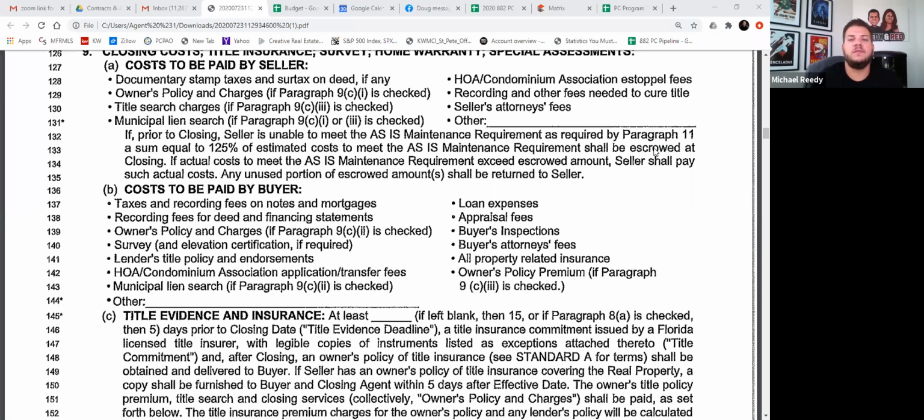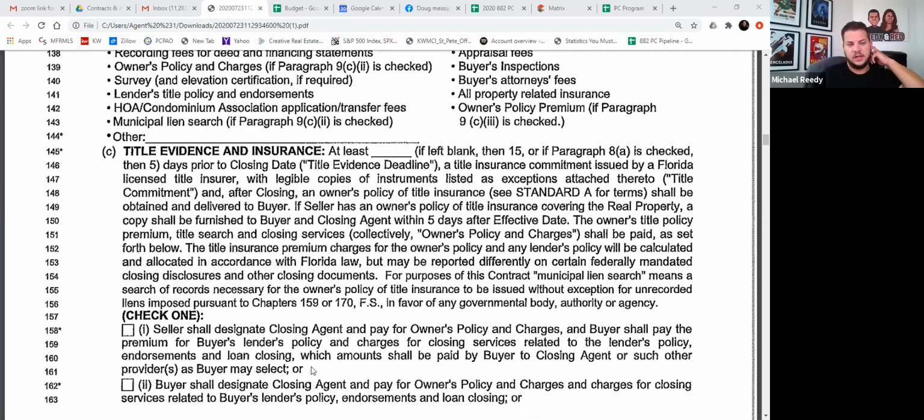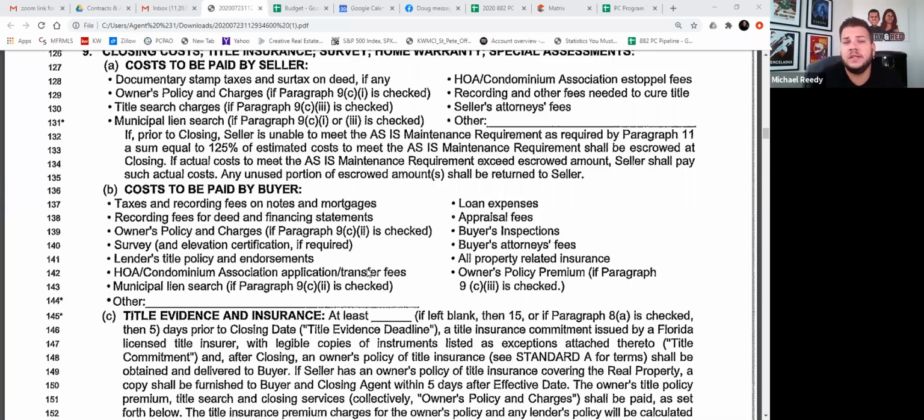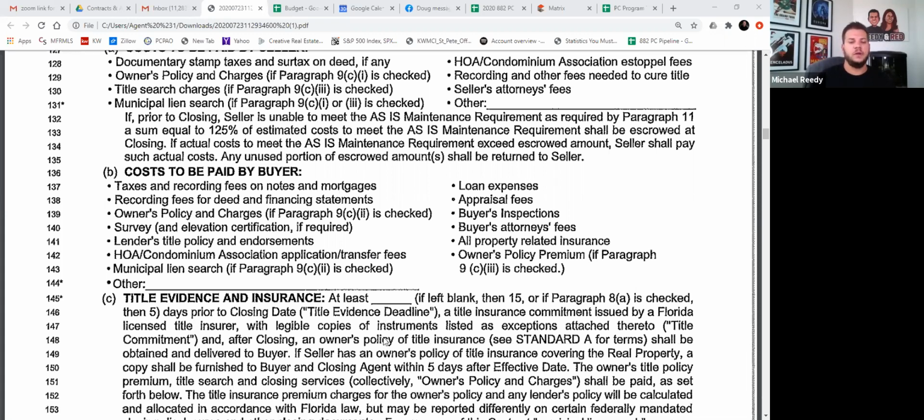Now the buyer is paying for anything to record moving forward, right? So the taxes and recording fees on the notes and mortgages, any kind of recording fees and financing statements, the owner policy, if paragraph 9C part 2, so you'll see down here, if part 2 is checked, then they would pay for the owner policy. The buyer is to pay for a survey. The buyer is to pay for the lender's title policy and endorsements, any application or transfer fees, any search again if part 2 is checked, any loan expenses, appraisal fees, buyer inspections, buyer attorney fees, all property related insurance, and the owner's policy if part 3 is checked.